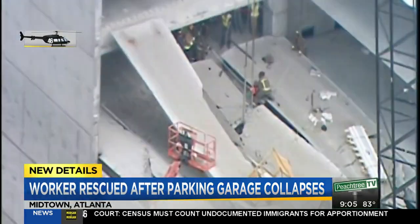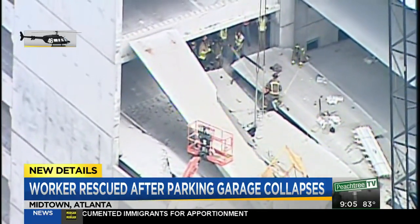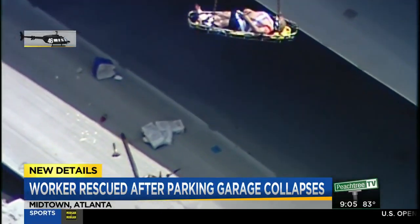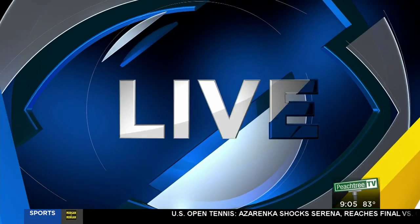A stretcher there dangling high above the ground, hanging from a crane, and the crane slowly bringing that man to the medical workers that were there waiting for him below. The parking deck is on West Peachtree Street, right across from Emory University Hospital. That's where we find CBS 46's Brittany Miller tonight. Brittany, what's the update?